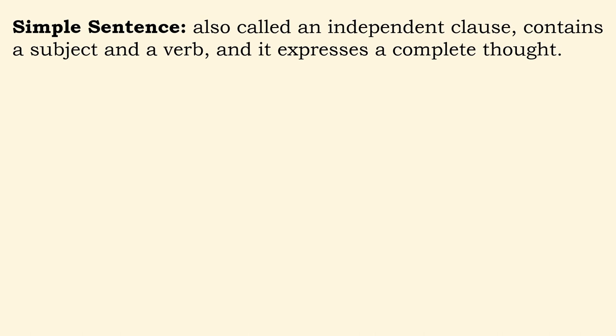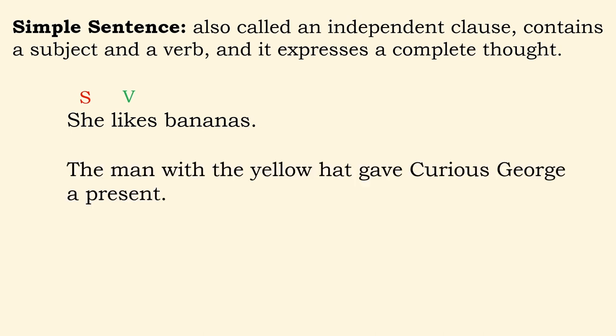Let's start with simple sentence. A simple sentence is also called an independent clause. It contains a subject and a verb, and it expresses a complete thought. If we look at this example, she likes bananas, we can see that we have a subject, she, and a verb, likes. So this has one subject verb pair and expresses one complete thought.